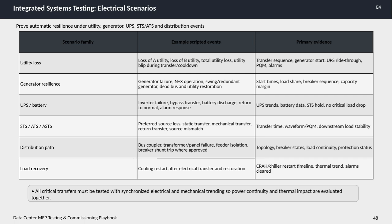We categorize the scenarios into 6 primary families. First, utility loss events include situations such as losing utility A or B, total utility failure, or even a brief power blip during transfer or cooldown periods. The main evidence for these tests includes monitoring transfer sequences, generator start actions, UPS ride-through capabilities, power quality monitoring, and alarm responses.